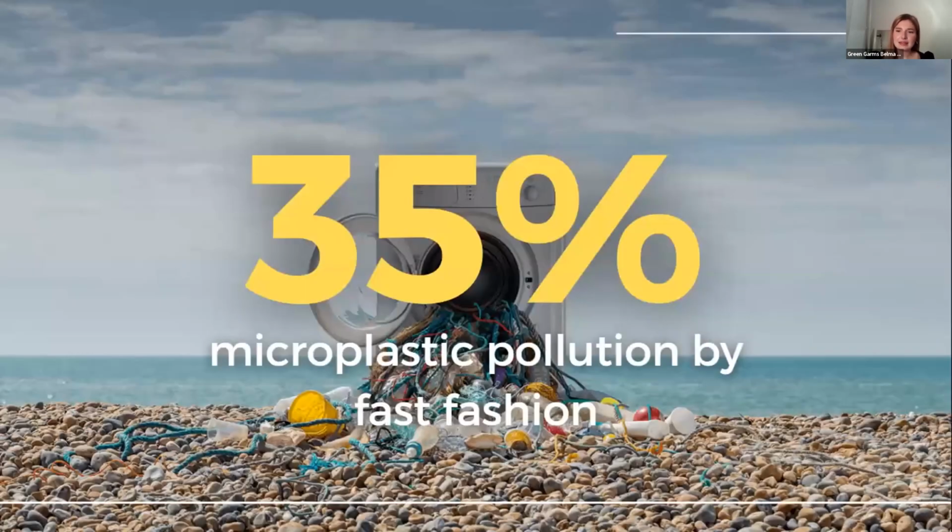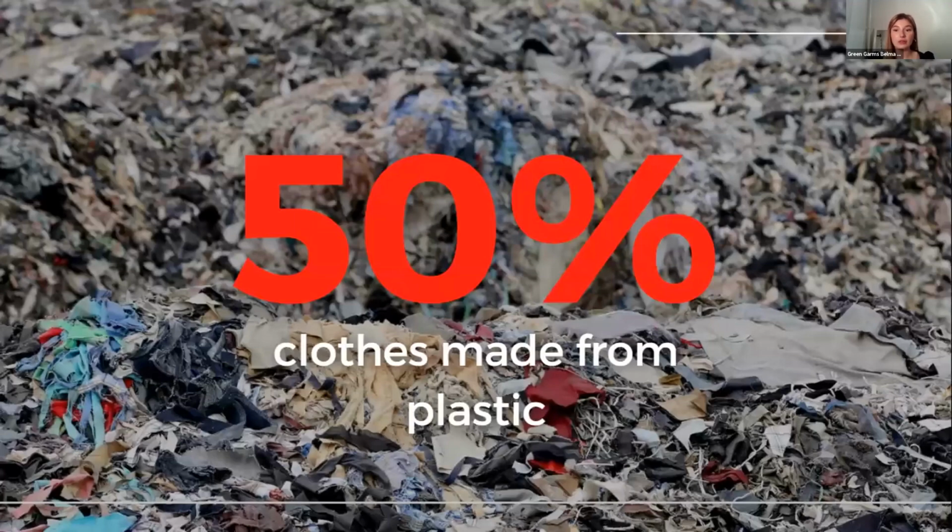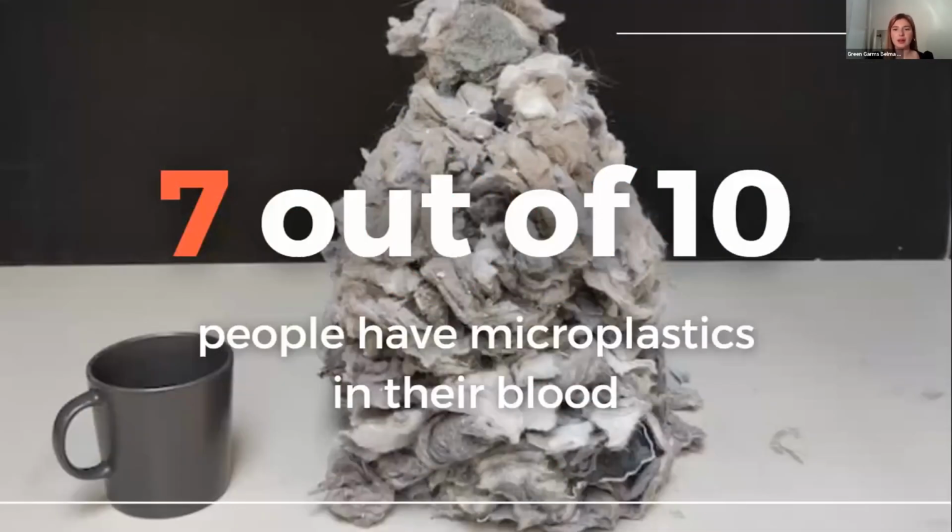And yes, this is a pretty big problem because the fast fashion industry is the biggest pollutant when it comes to microplastics emission. And yes, this does affect you because half of your closet is made out of these plastics. And you probably do have microplastics within your blood system, because 7 out of 10 people actually do.